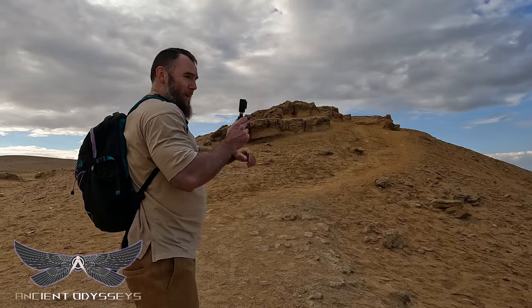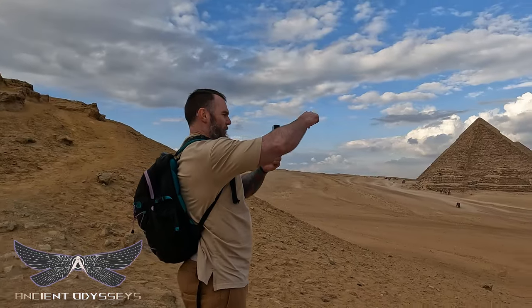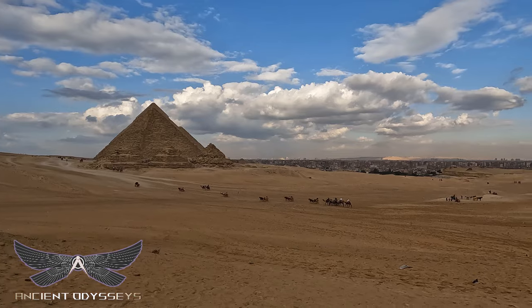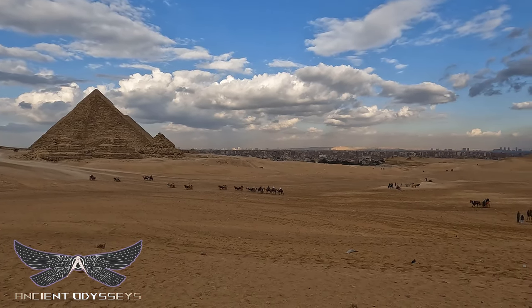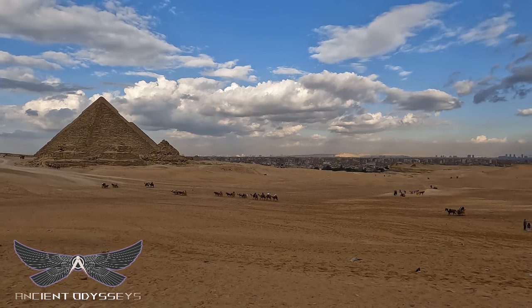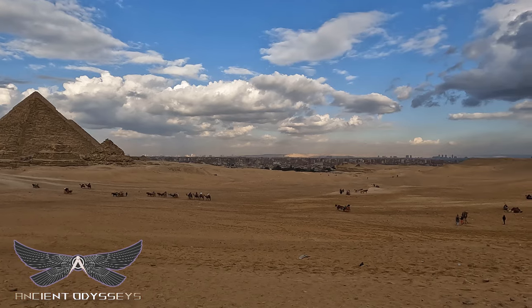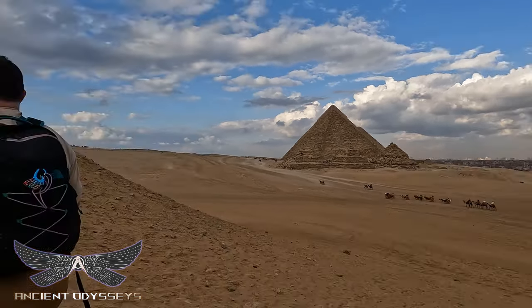I will say, walking through sand is a pain in the ass. So from here, this is Gebel Ghibli that I showed in the episode regarding the Tomb of the Birds, which is another outcrop of bedrock that's associated with ancient mining.